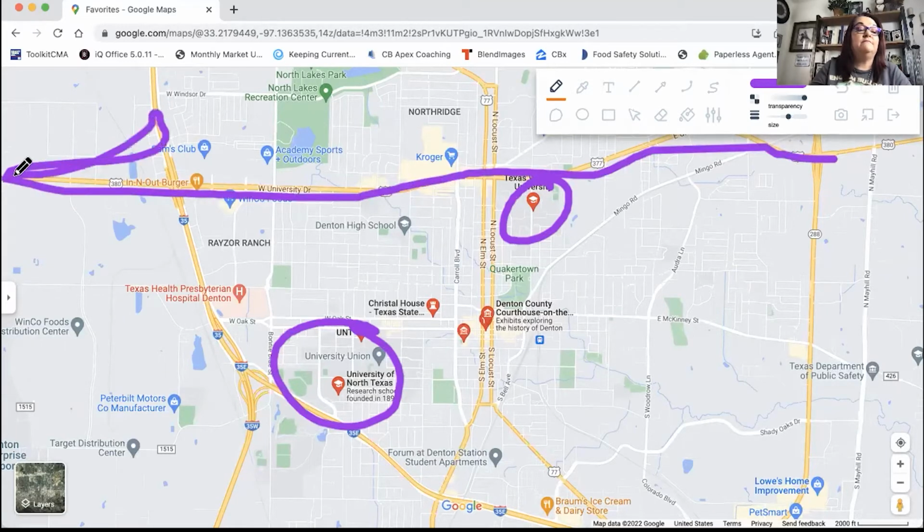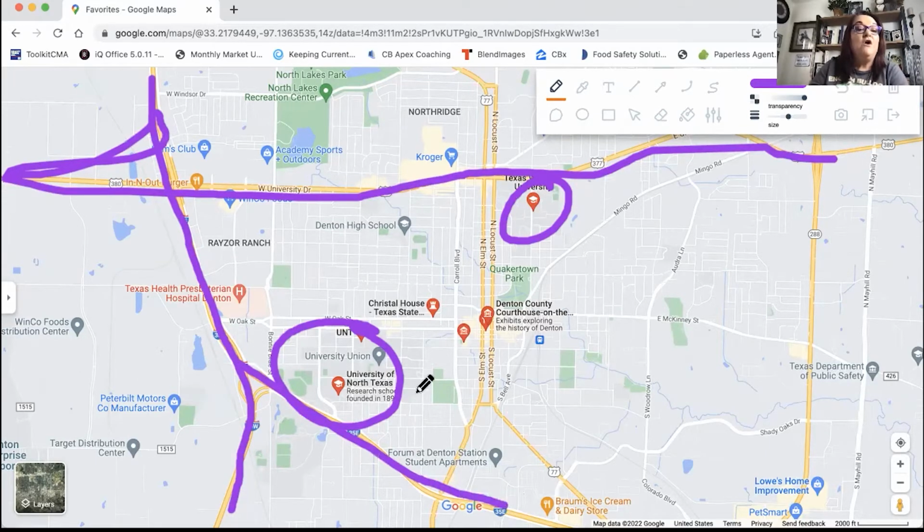And this right here, it's not agreeing with me today. Here's where the split is. You can see where the split is of 35 and how this one will take you down that way. So just to give you an idea, this right here are two main streets that cut through Denton, Texas.